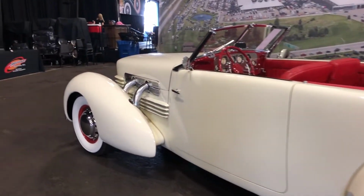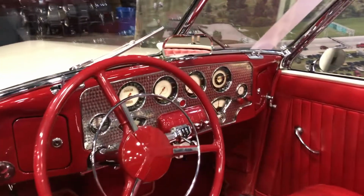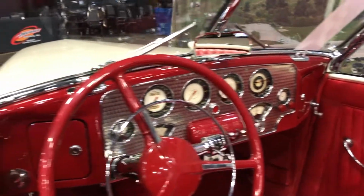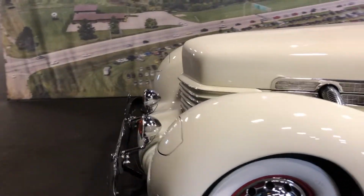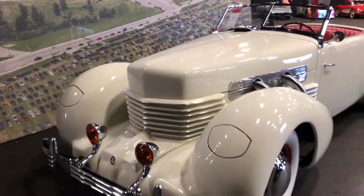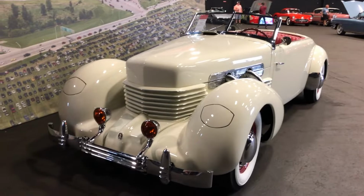Really beautiful white and red. I just love the dashboards on these. Beautiful metalwork. Absolutely gorgeous. Seats are in great shape on this. I do love the front ends of the Cords. I think they look really, really nice. Very futuristic, especially with the hidden headlights too. They're just so much more streamlined.